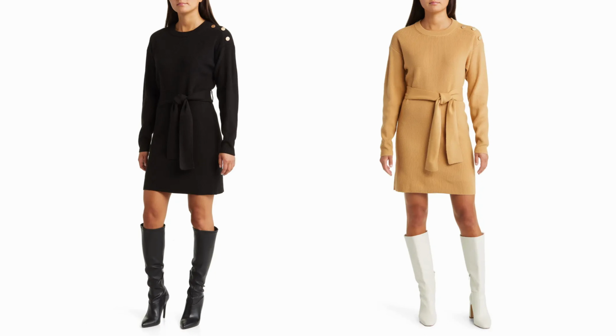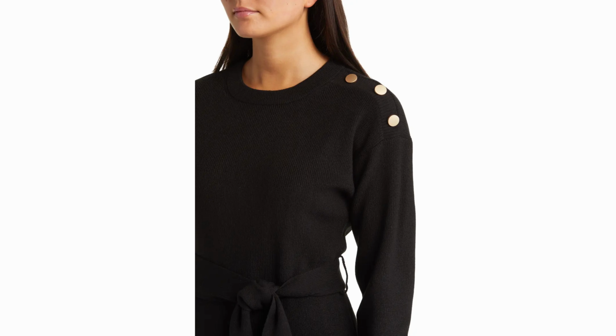The next one I also love because I love the style. It's by Charles Henry, and it's a long sleeve belted mini sweater dress, and they have black and camel in this one. And I love it because it has the 3 buttons on the shoulder. I just thought that was a nice addition that really gave it some style detail. And this one's $49.99 in the sale and goes to $84 after the sale.